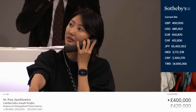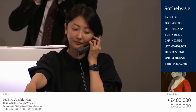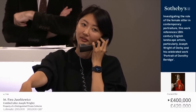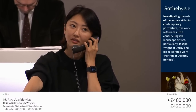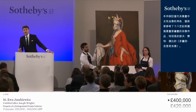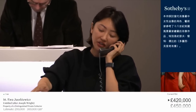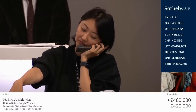It's at £400,000 here with Fergus. 420 is next, please. At £400,000, are we going on? Fair warning, then, I'm going to sell it to Fergus for 400. 420, thank you. Next bid is 450, please, Fergus. 420 is the next bid. It's at £400,000 with Fergus. 420 is the next bid.